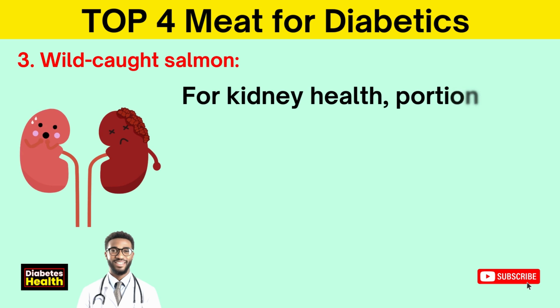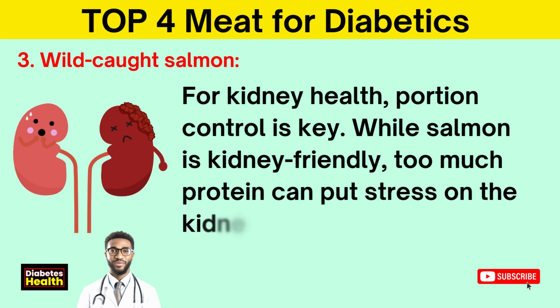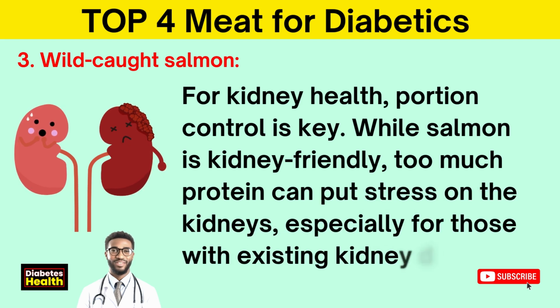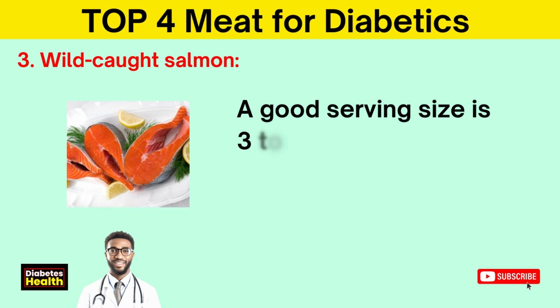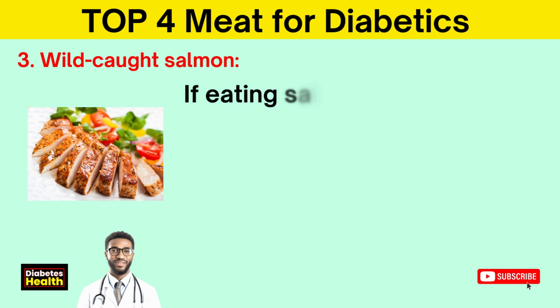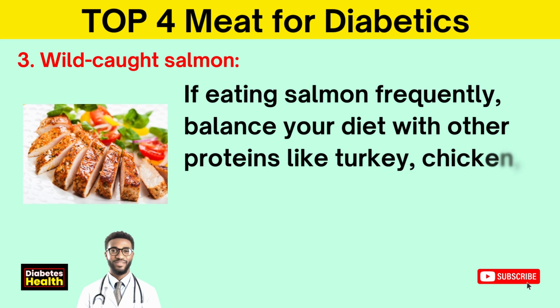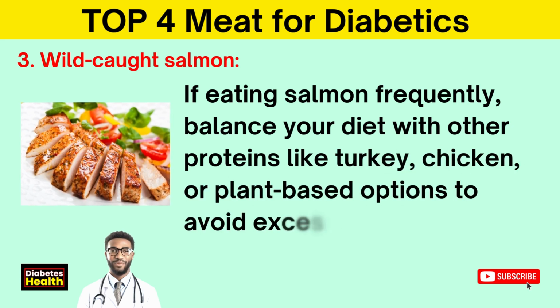For kidney health, portion control is key. While salmon is kidney-friendly, too much protein can put stress on the kidneys, especially for those with existing kidney disease. A good serving size is 3 to 4 ounces per meal, about the size of your palm. If eating salmon frequently, balance your diet with other proteins like turkey, chicken, or plant-based options to avoid excess protein load.